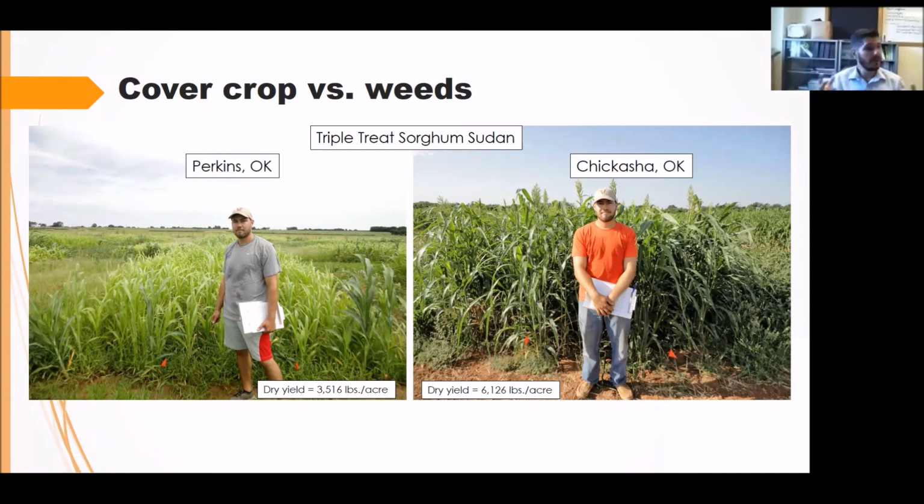Again, I don't know how much we can say crabgrass is a weed here, because crabgrass can be presented as a cover crop also. And at the same time, crabgrass can be used for grazing. I'm calling it weed because in my research, at that moment, I was not expecting the crabgrass. It's not the desirable one.